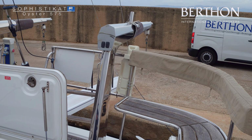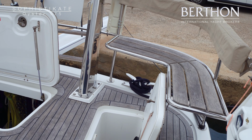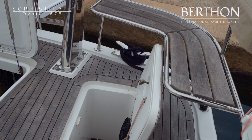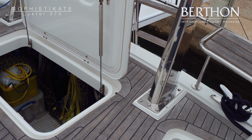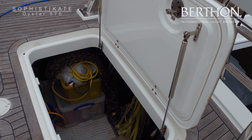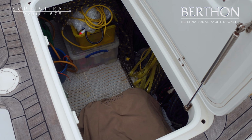And then we didn't really show you some of the storage. And so here we have the lockers open, and the aft lazarette is an absolutely huge area. Just have a look in there.